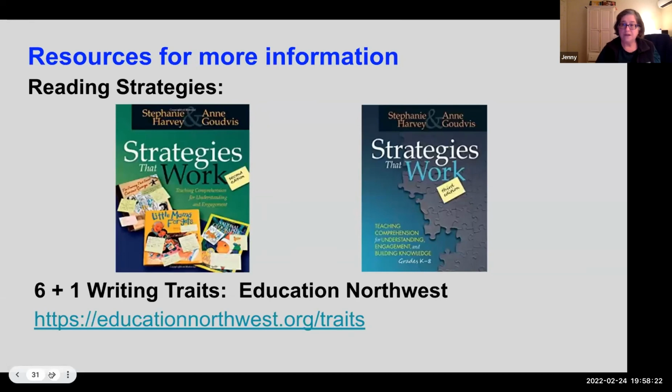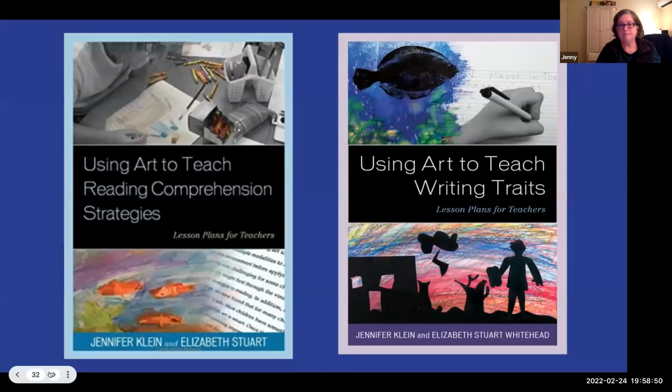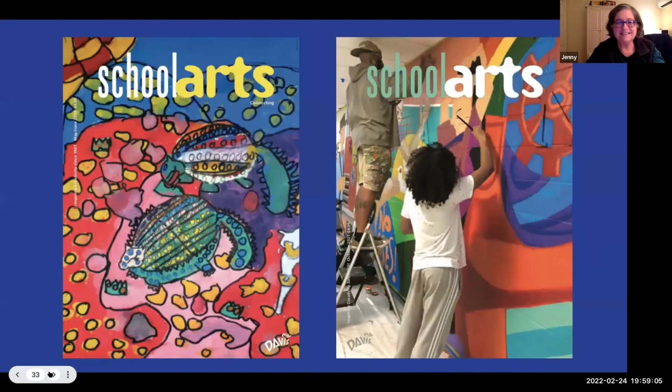And if you would like more information on the reading strategies, here are 2 books that we've used. They're just 2 different editions of the same book, which are strategies that work. You can also go to the Education Northwest website to learn more about the 6+1 traits of writing. And those are two resources that you might find helpful. And here again are 2 books that Lisa reviewed at the very beginning, which you can find on Amazon, or as Lisa said, if you go to the NAEA bookstore, hopefully they'll be there at the conference. We've also written articles in School Arts Magazine. There's one on reading on the left, and one on writing on the right.